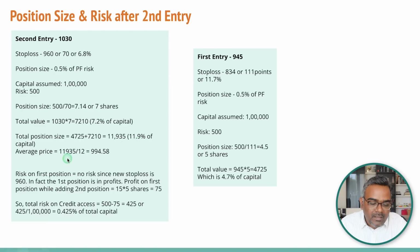Okay, let's continue. So your average price now comes down to 11,935 divided by 7 shares here and 5 shares here, which brings us to a total of 12 shares, at 994.58. So until now we have bought 12 shares at an average price of 994.58, and the total money deployed is 11.9% or 12%. So now moving on to the risk.